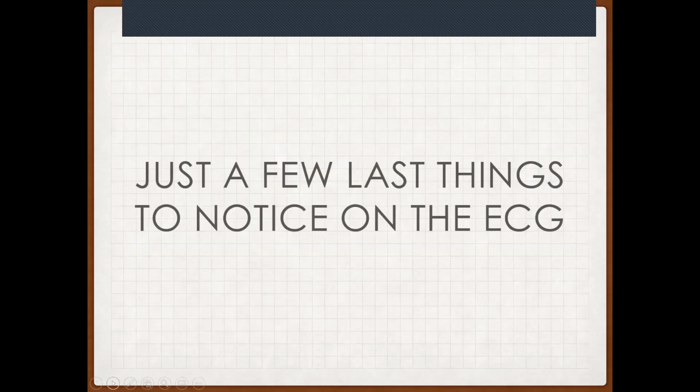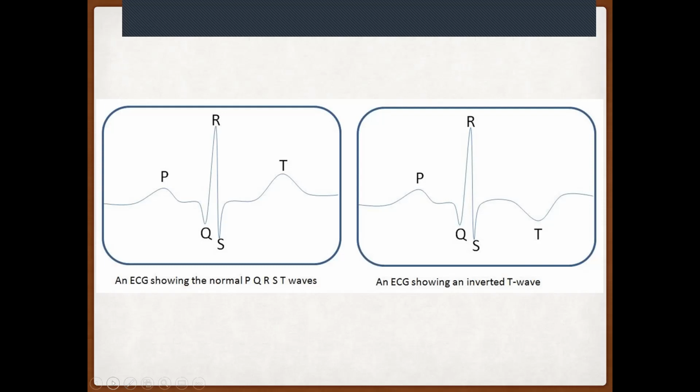So just a few last things that we can notice on an ECG. This we had seen in one of ours. This is called an inverted T wave. So that's a normal T wave, and this is an inverted T wave. Inverted T waves are non-specific for ischemia, but especially if the patient has chest pain, you have to start thinking, could this be an ischemic event?